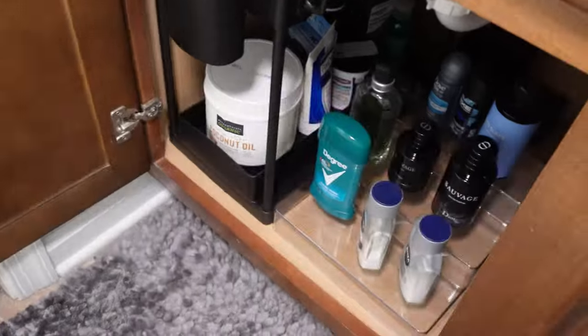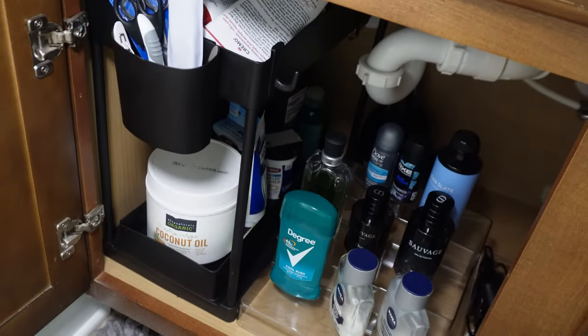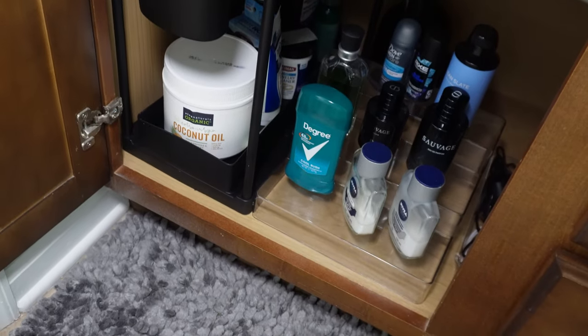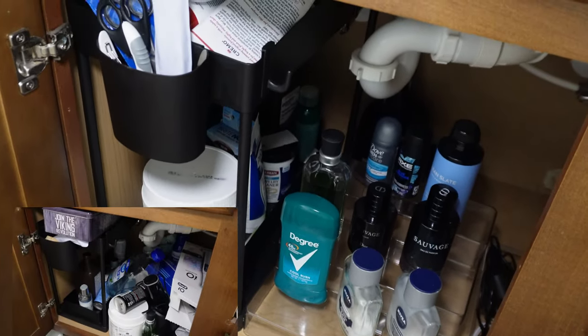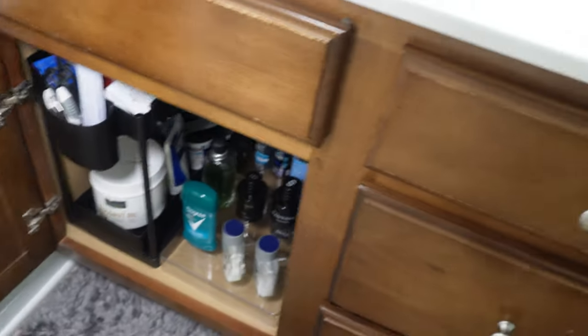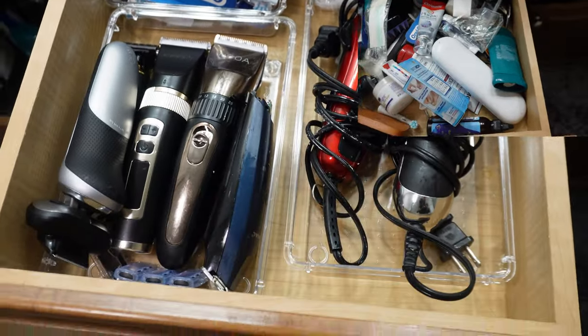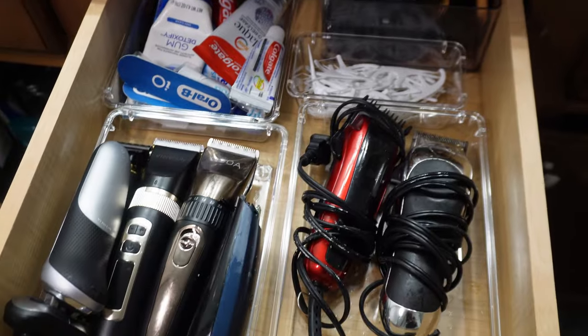Some lights so you guys can see. So remember, this is my husband's cabinet. I'm going to do a before and after, but here is his cabinet. So that's what that's looking like. Like I said, I'm going to do a before and after, but this is the first drawer. There we go.